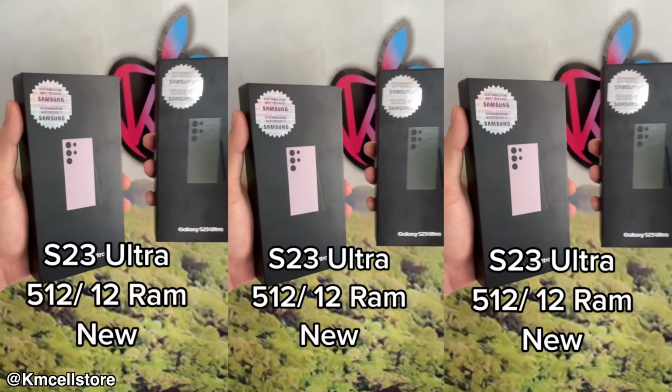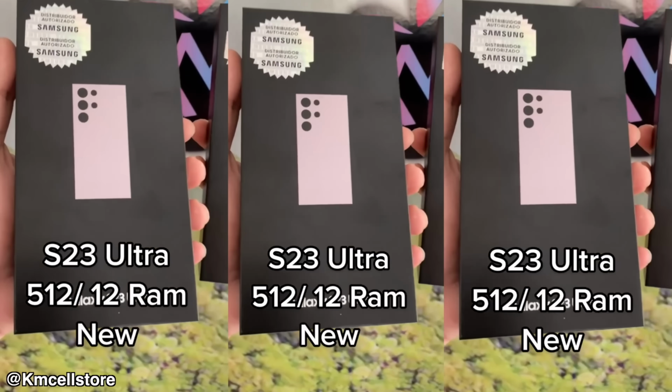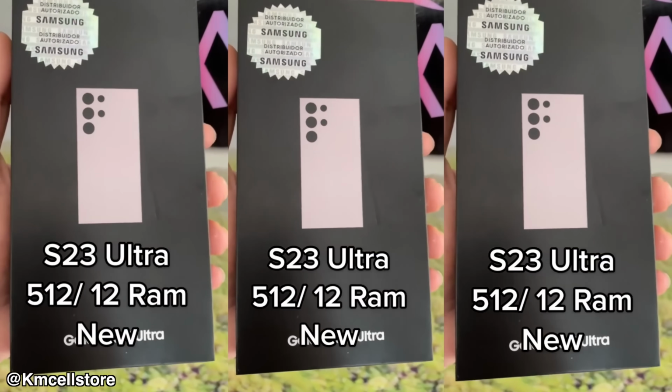Now people are still talking about the new box design, and I guess to be honest, they could have done a better job by at least making the phone a bit bigger. But let me know what you prefer. Do you like the older S letter or this new one?